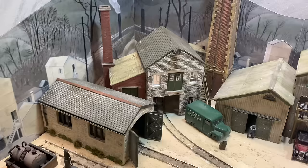And I took one of his paintings and thought, wouldn't it be great to do that in three dimensions? So I started working on buildings based on the buildings he'd painted. This is the first exhibition I've been to with it. It's a very simple layout. There are just two points in it and just three sidings.